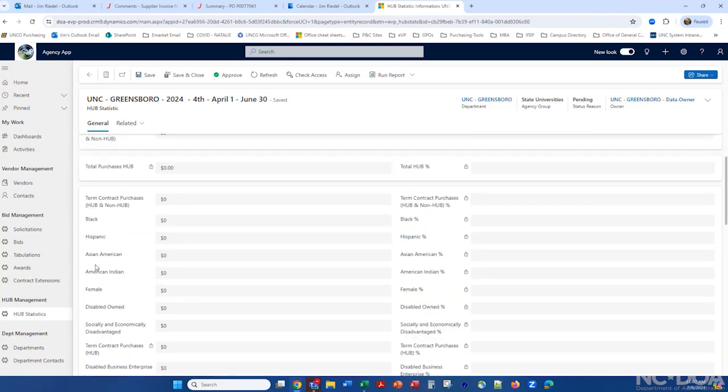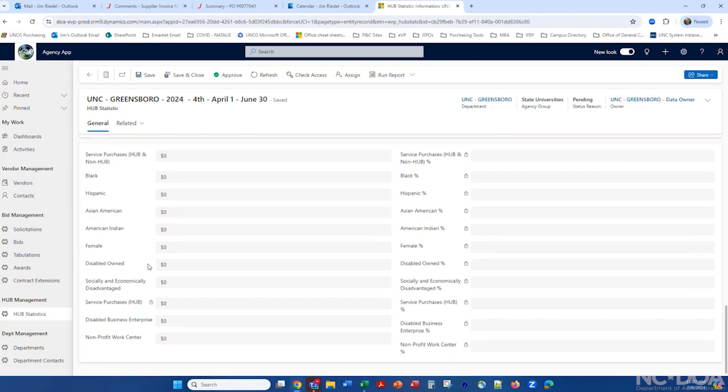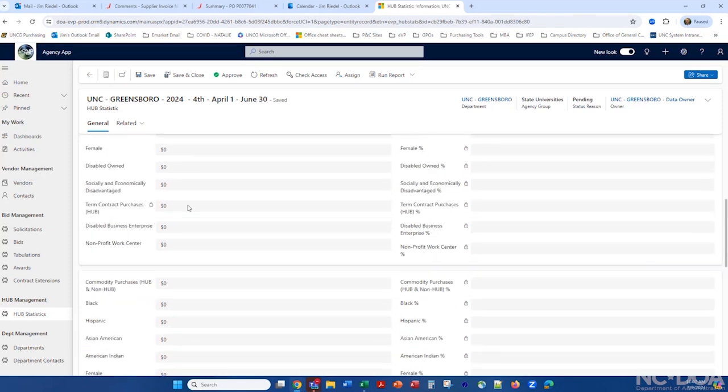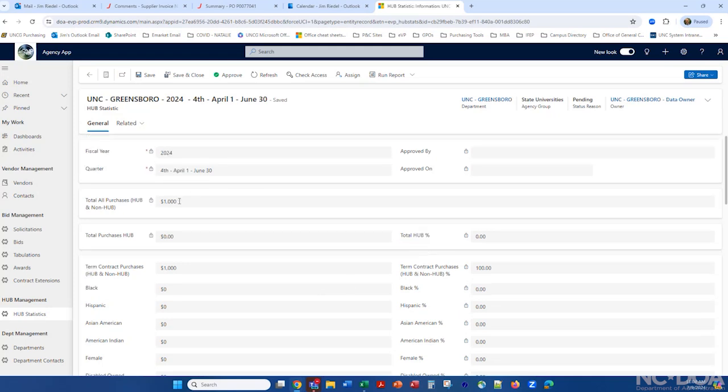Is there anything else that you think we need to see on this, Jim, or does anybody have questions and want him to show something? You can kind of see how, when you enter something here, over here it populates the percentage where it's automatic. Right. And you'll notice that when he entered that $1,000 under term contract, it didn't immediately show up in the total of all purchases up here. He had to save it first before it changed from 0 to 1,000.